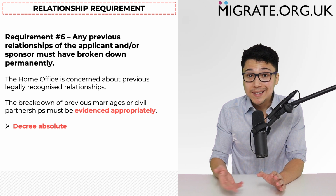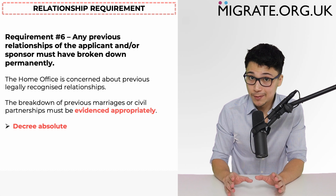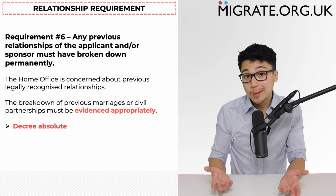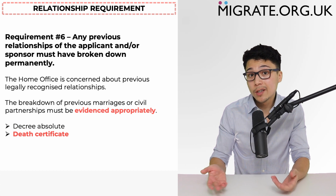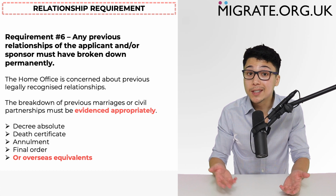For previous marriages, it is mandatory to provide either a decree absolute or an overseas equivalent. Decree nisis or decree nisi equivalents are not considered final and therefore will not suffice. The other acceptable documents depend on the particular circumstances, but include a death certificate, annulment, or final order of civil partnership dissolution document, or overseas equivalents.